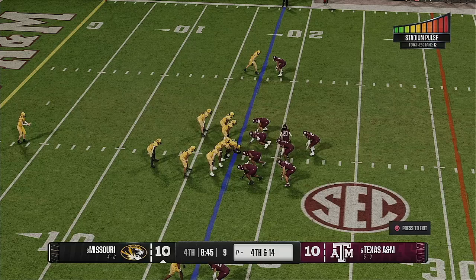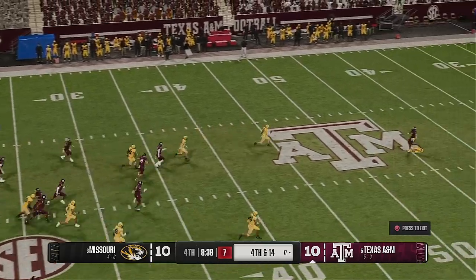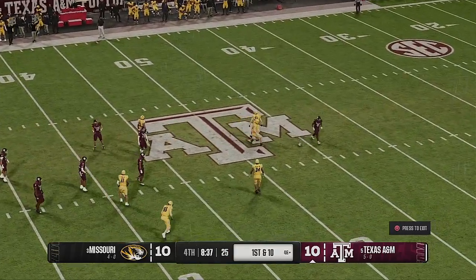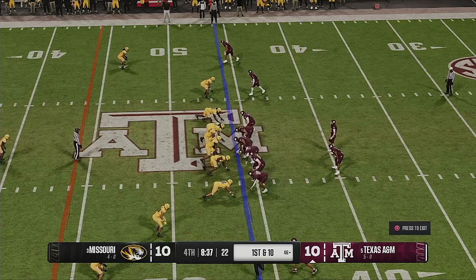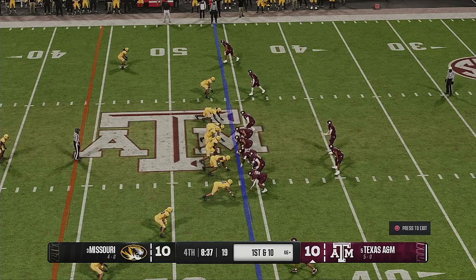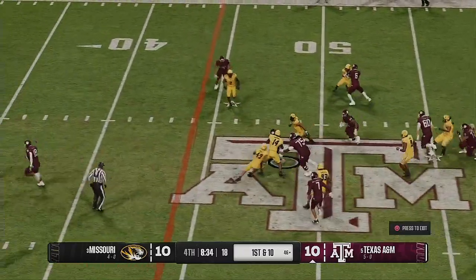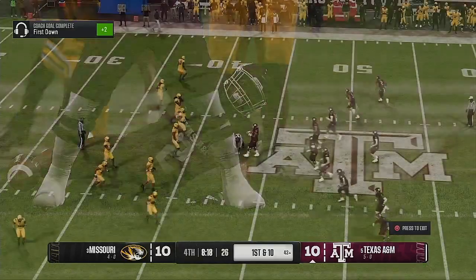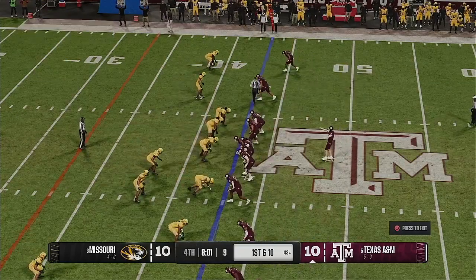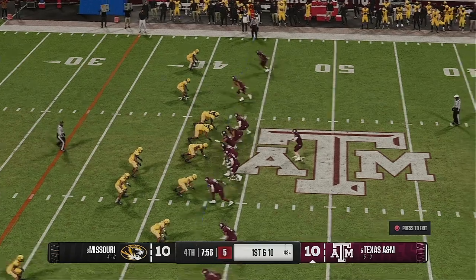Punt team ready to boot it away. And a fair catch called, a prudent play in rainy conditions like this. And here comes the Aggies offense back on the field. They're coming off a 3 and out, looking to produce a positive drive here. They bring him down, but the gain moves the ball into enemy territory at the 43. That run picks up first down yardage, a fresh set of downs for this offense.